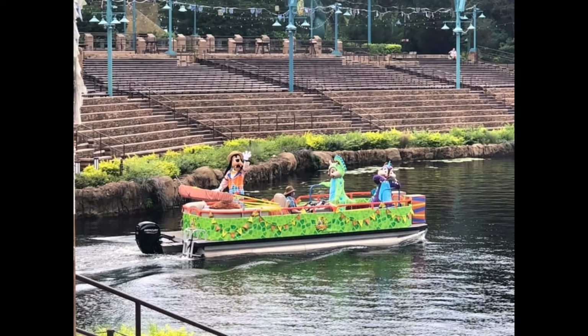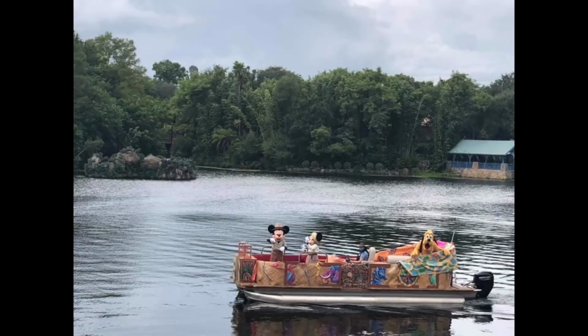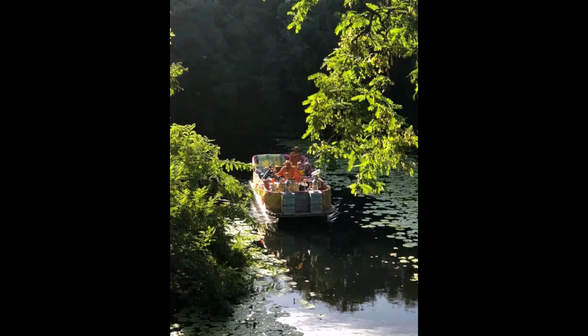Will and I really enjoyed taking a break in the outdoor theater area near Expedition Everest to enjoy all the boats pass by. We grabbed some popcorn in a Simba popcorn bucket and enjoyed all of the boats passing. This is a great way to experience some normalcy since the River of Light show is not going on during the COVID-19 pandemic.